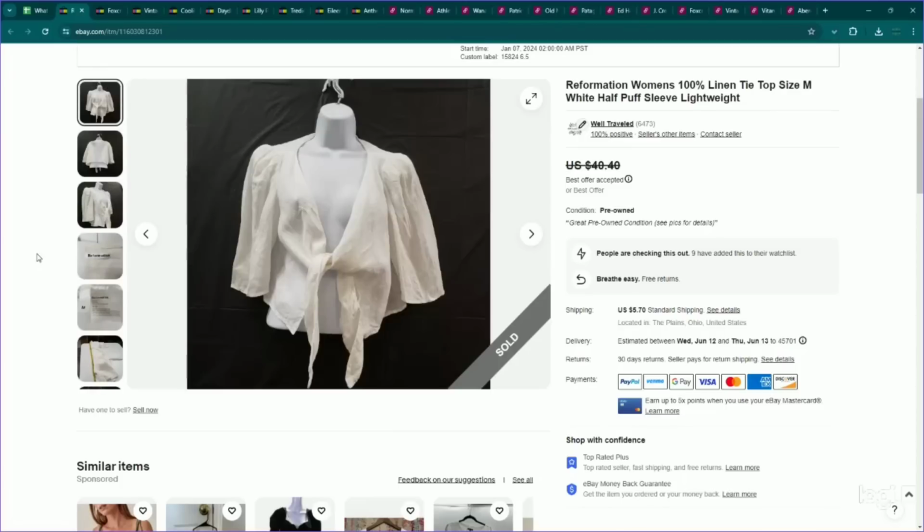This one I think we just happened to price too high in the beginning. It's a little tie front top. I think we listed it initially around maybe $50. It ended up selling on an offer for $30. When I drop prices, I then add best offer just to get the item moving. So someone sent me an offer for $30, and I went ahead and accepted.